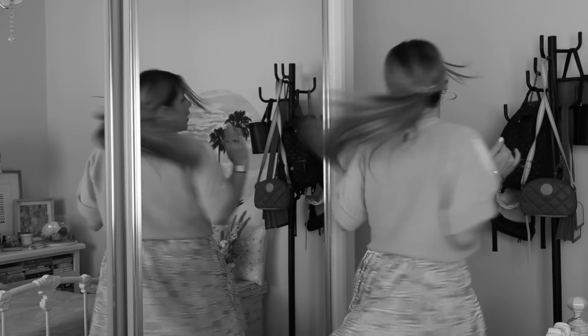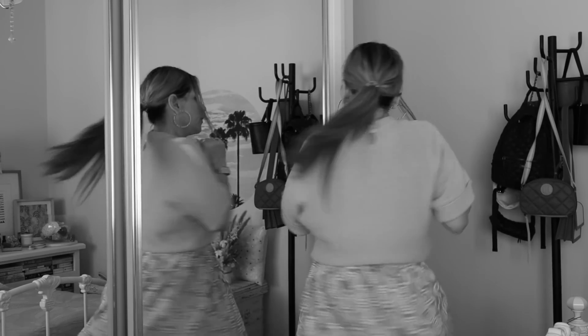It's just that every time I wear a skirt, I love to twirl.